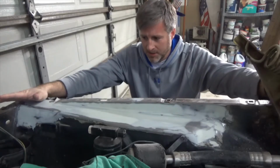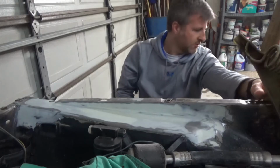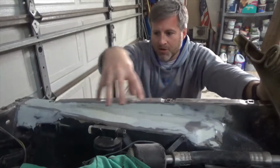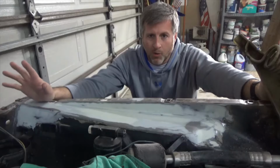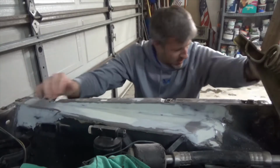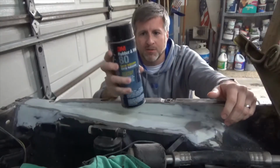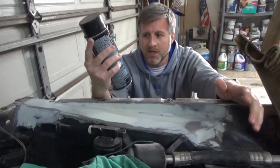And I think I showed you earlier, well, I don't have it in here, but I showed you earlier the little flap on my rotary sander. It went out, and until I buy another one, what I did was I got some, actually I had it here in the garage, some of this 3M adhesive to kind of get that sticking.